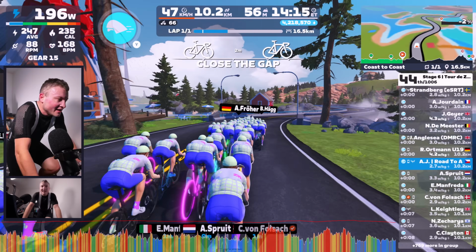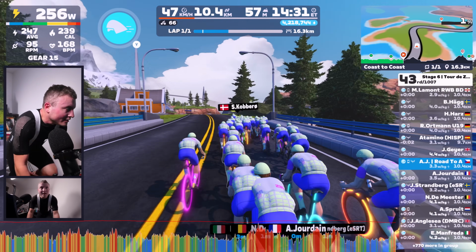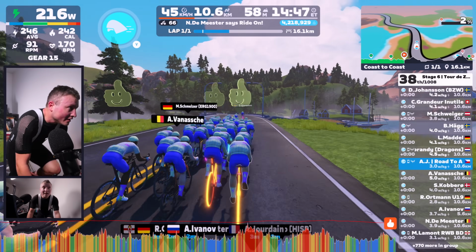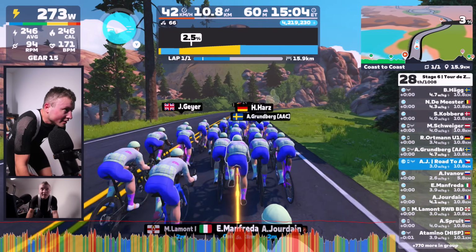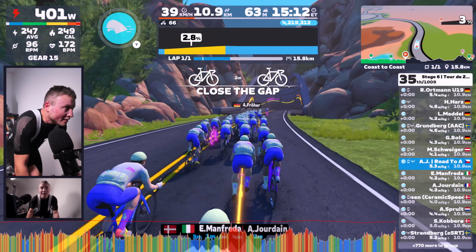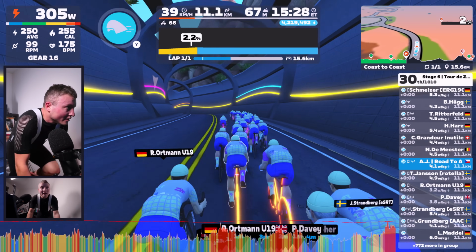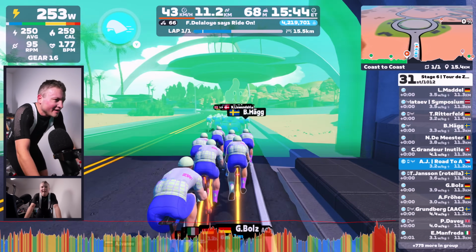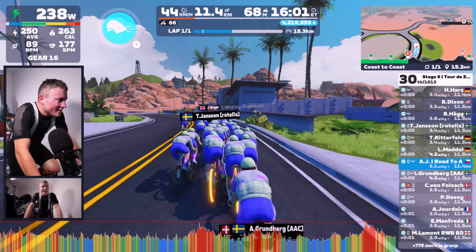So now we are exiting the coast and approaching the little climb that goes towards the desert roundabout, and honestly I would consider it a disaster if I got dropped already here. Obviously it can happen because some of the riders can really hammer down, but thankfully even though the effort was quite hard, it was quite manageable.